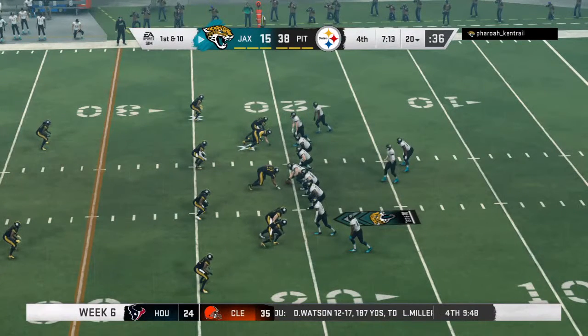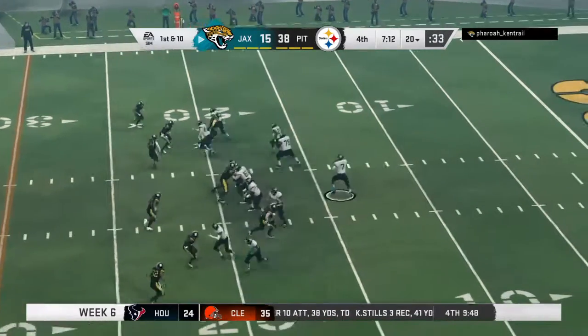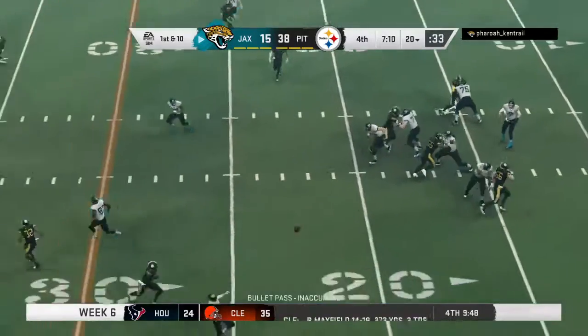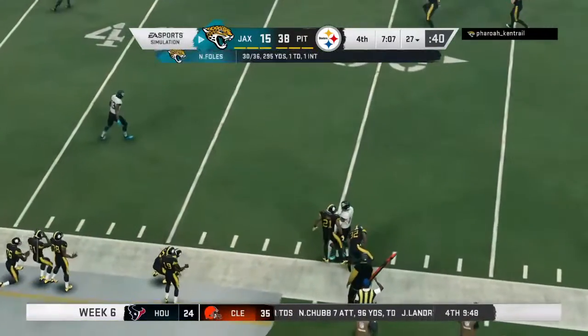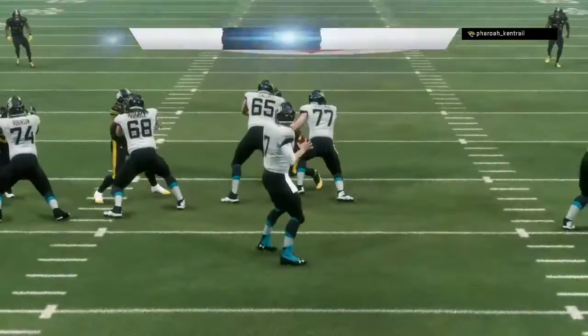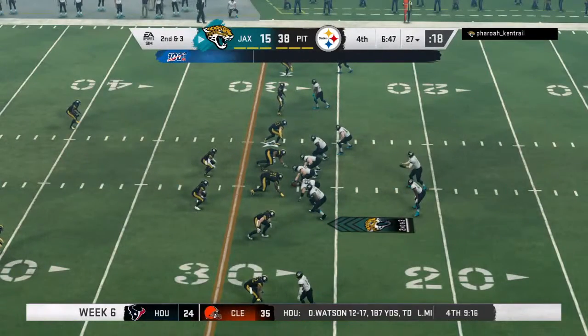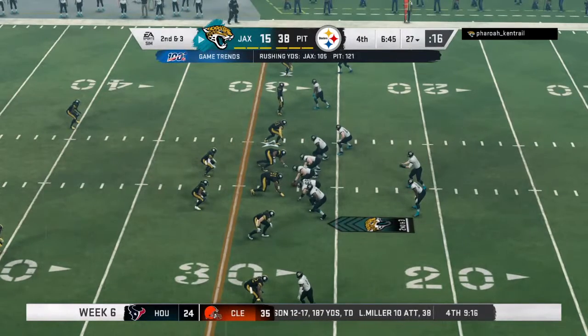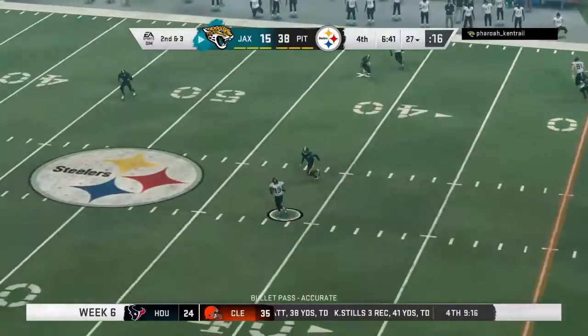Foles and the Jags come up now 1st and 10 at the 20. It's complete. Decent start to the drive, but let's face it, they need a lot of things to go right in a short amount of time, down 3 scores. Yeah, they're going to run their 2-minute offense here in this game, but this is for future games. Can they get better and be ready for the next time, hopefully with a chance to win?